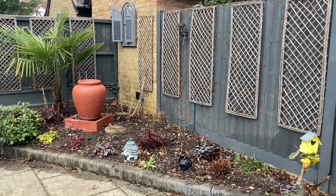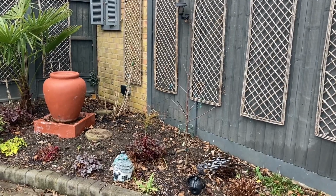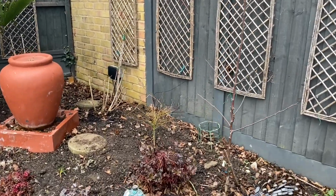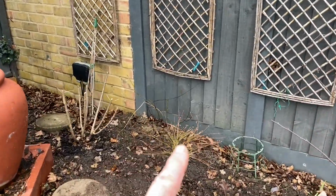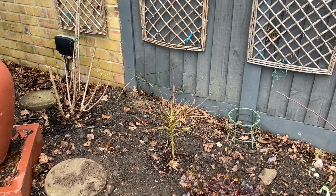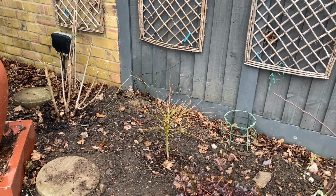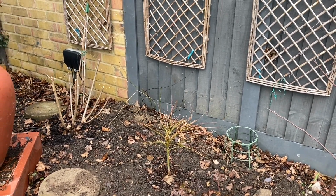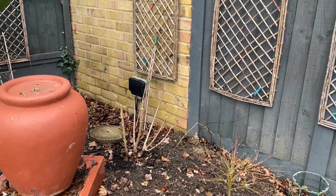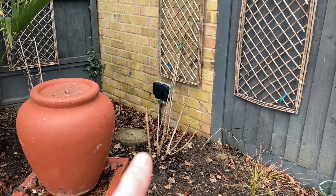And then over here, I now have moved my little Acer, which was over by my little fountain, the other fountain. I thought that could do with a little bit of sun. That's called Little Princess. So we'll put that there, see what that does. And then the Limelight Hydrangea I've put there.